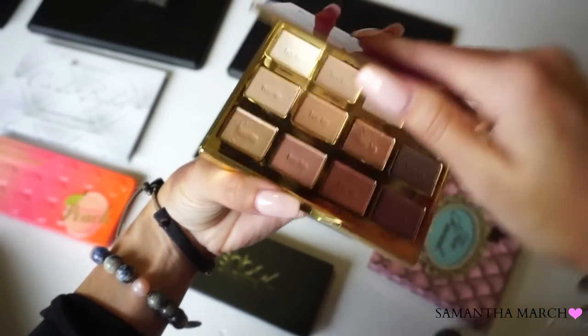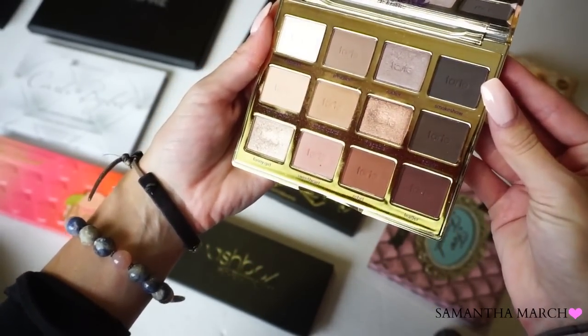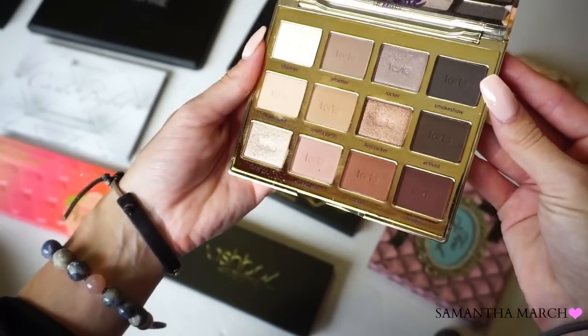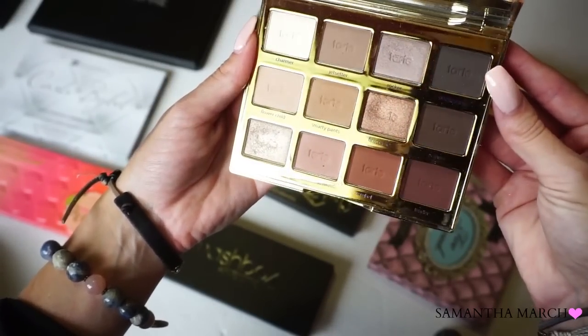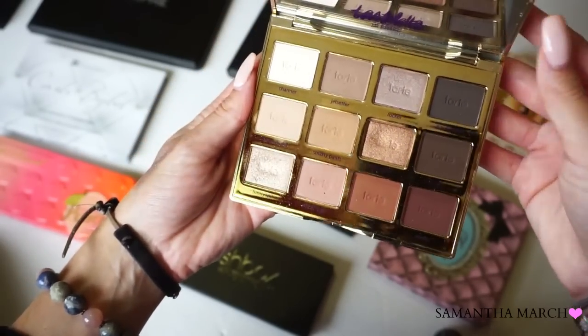This next one, I think this might be my newest eyeshadow palette. It is the Tartlet in Bloom from Tarte Cosmetics. So again, it does have the mirror here, and then you have your eyeshadows. There are mattes, there are shimmers, a transition color, and these darker colors over here. Got these really pretty shimmers.